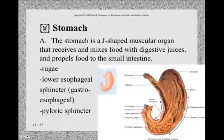Now, if you were to look at the inside of a stomach here, you would see all of these big circular folds in the mucosa. These are called the rugae. Okay, rugae, or these muscular folds of the stomach. And they're very important for helping to churn the food in with all of the digestive juices here.